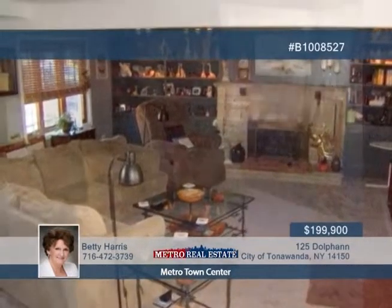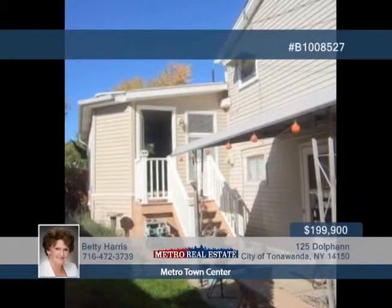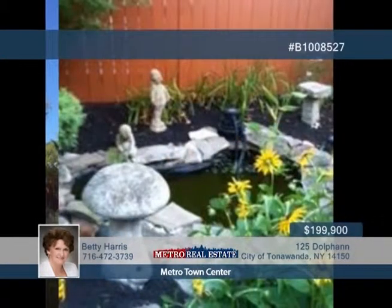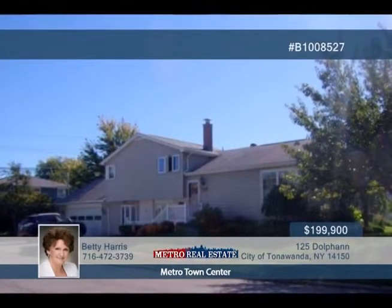The master bedroom offers two double California closets, plus a 10-foot by 8-foot remodeled bath complete with Corian counters, two sinks, and a multi-faucet custom shower. Discover more when you tour with Betty Harris.